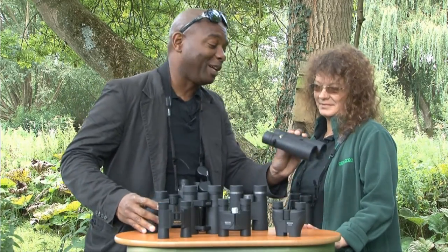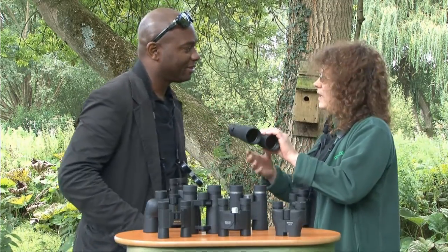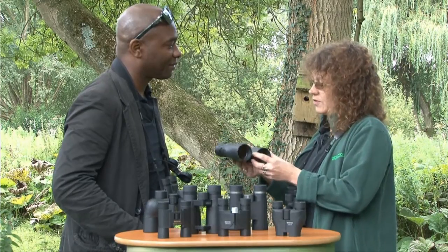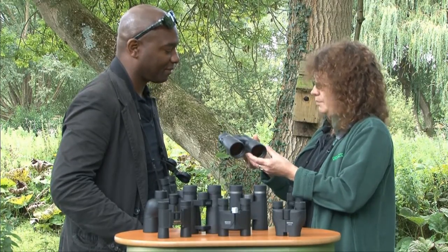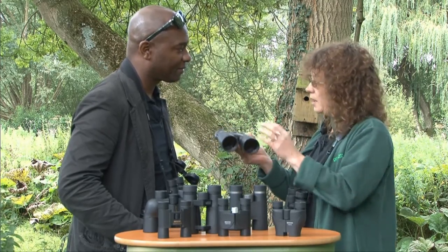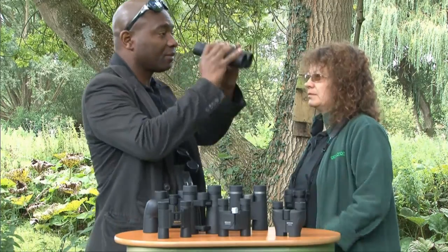These are quite big as well. I mean, what will these be used for? Well, these are going to be favoured by people like deer stalkers or hunters. People who want particularly good binoculars for low light work. Because they've got the large objective lens, they let loads of light into the binocular, and will work at most times of day.